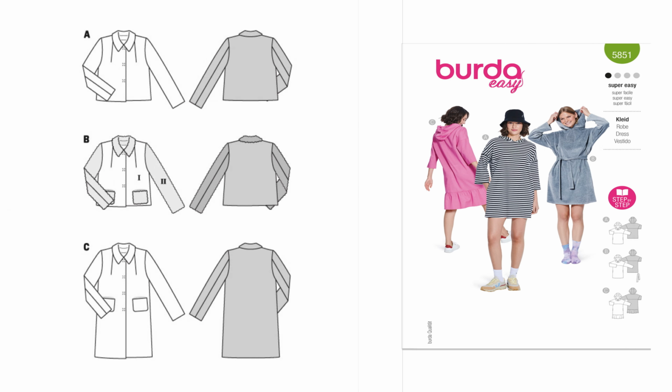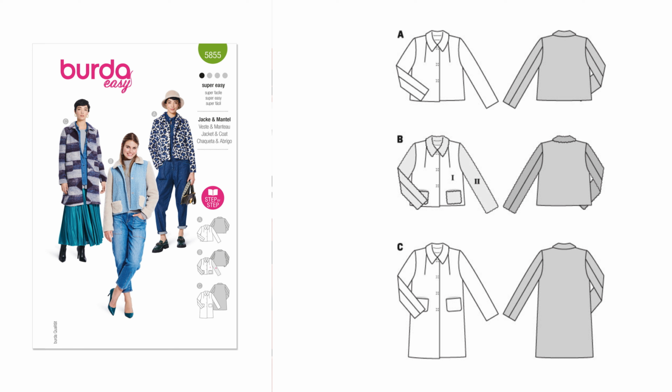Moving over to the next pattern, it's 5855. For this one, it is a Burda easy pattern as well. It's super easy, very easy, whatever you want to call it. But this is a Misses Jacket and Coat pattern. It is a casual jacket that you could slip on and feel good in as well. For this one, you can use some teddy plush or some wool fabric, just to name a few. So jacket B uses different fabric, whereas view C has a longer coat, minimal and sleek as well.